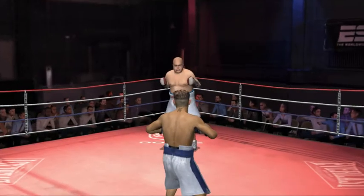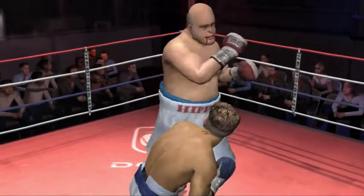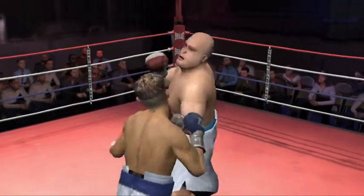Here comes round number three. A couple of nice punches from Hound Dog. Gatti's found an early opening and unleashed a big combo.